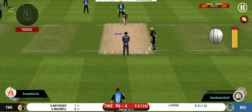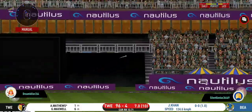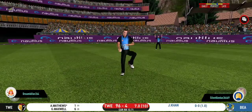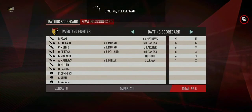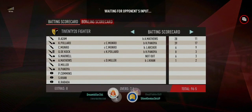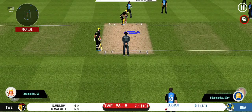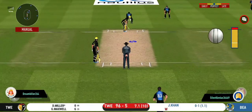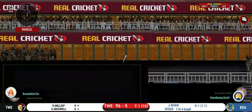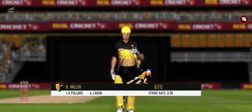Deep point in place. Got the elevation right, but he couldn't time it too well. That is a good catch in the end. Batsman getting ready to face his first ball. Edged and taken. He is taking the long walk towards the pavilion.